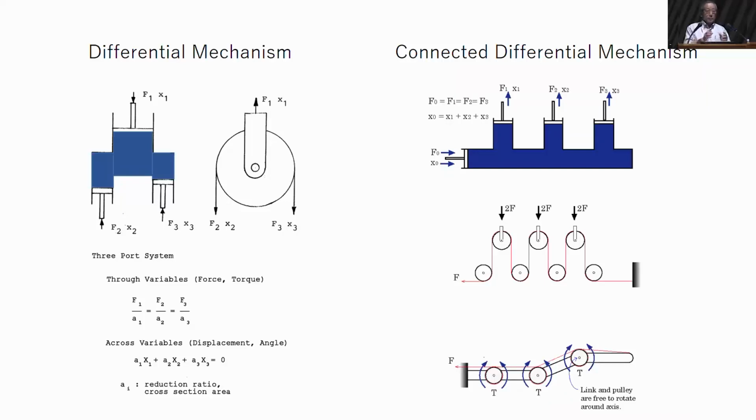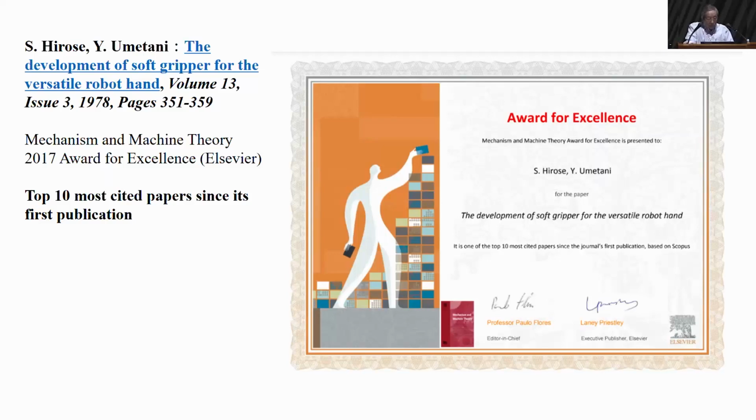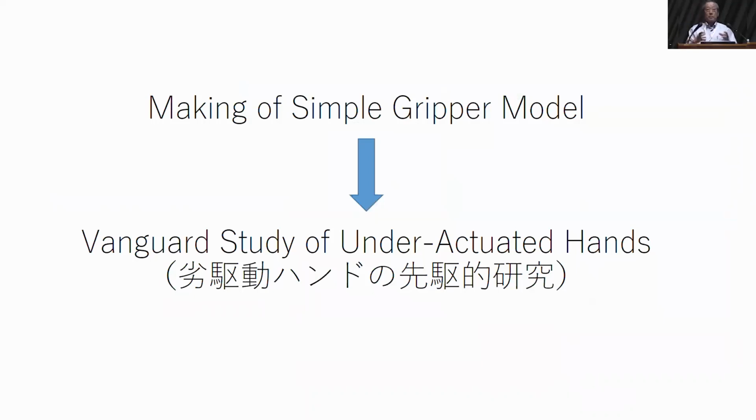And a differential mechanism has three ports, which move the energy. And when one port is connected, I call it a connected differential mechanism. The input signal is distributed to many segments. And that's what I did. I wrote the paper for this device in 1978. And just recently, in 2017, I got an award: it was selected as one of the top 10 most cited papers in the publication Mechanism and Machine Theory. So it started from a very simple machine. It took only a week, but that can be connected to the finding of underactuated hands.